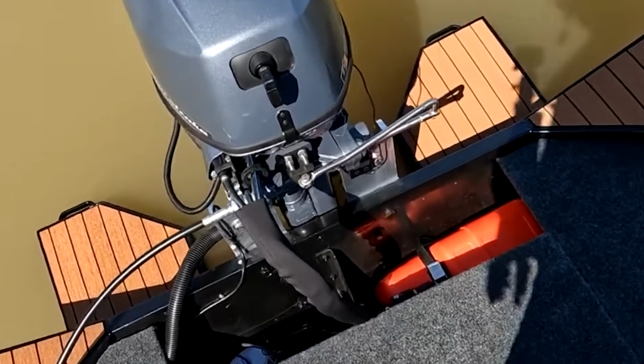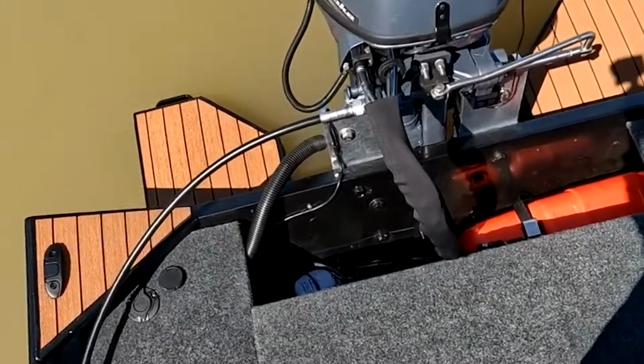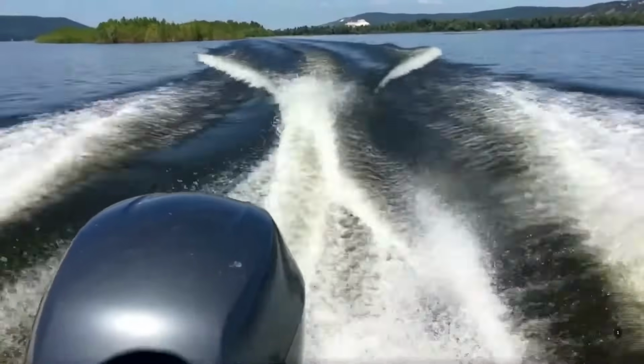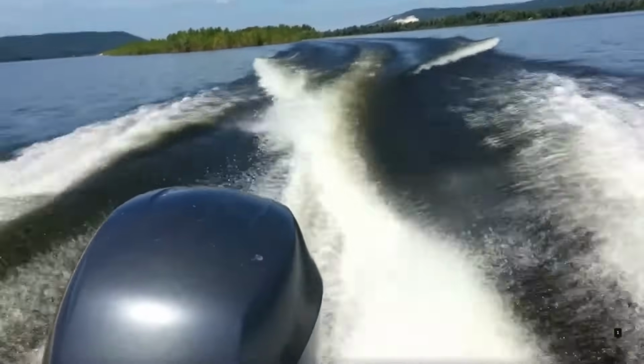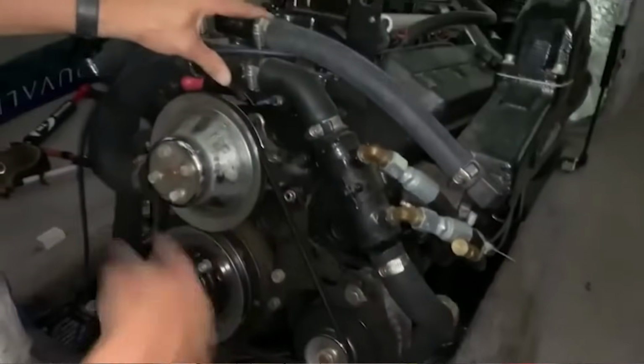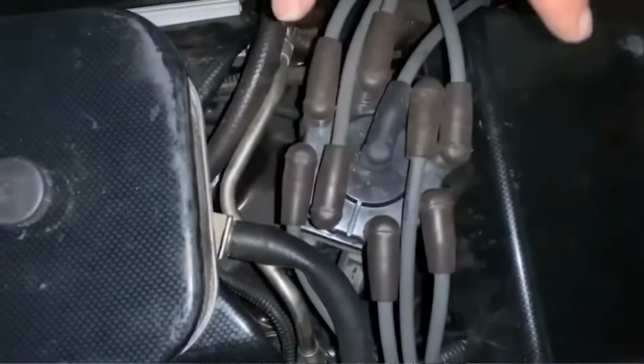However, petrol is highly flammable, especially in enclosed spaces. A leaking fuel line, a loose fitting, or even vapors trapped in the bilge can create a serious fire hazard if ignited. That's why petrol boats, especially those with inboards, need proper ventilation and regular checks on fuel systems.